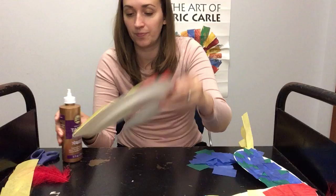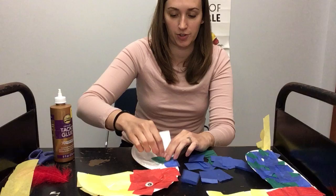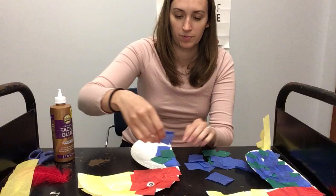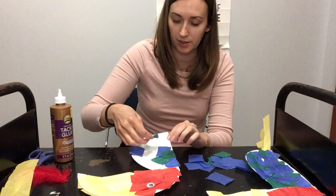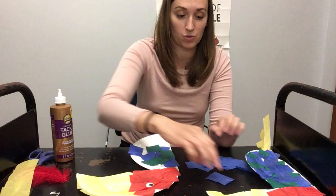All right, so I covered the body in glue. And now I'm just gonna start sticking blue and green on here. Don't have to do it in any particular order. I think when I made the sample, I made sure I stuck one blue one on, and then a green one, and then a blue one, and then a green one. So they were kind of mixed together. It's however you want it to look. That's why I like this craft, because you don't have to make everything perfect on it. You can just kind of stick things wherever, and it ends up looking really cool.